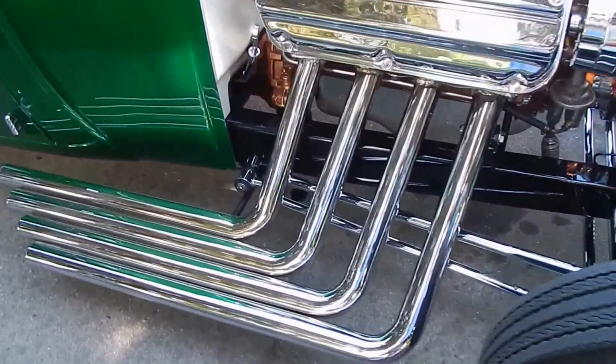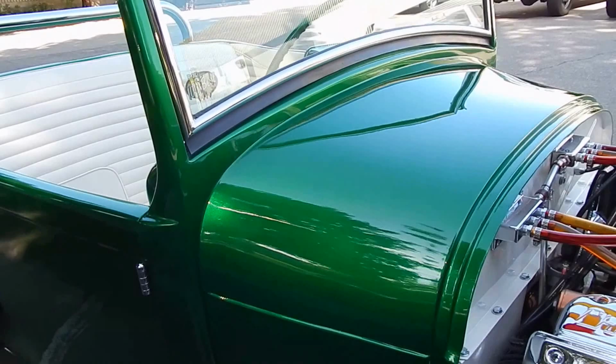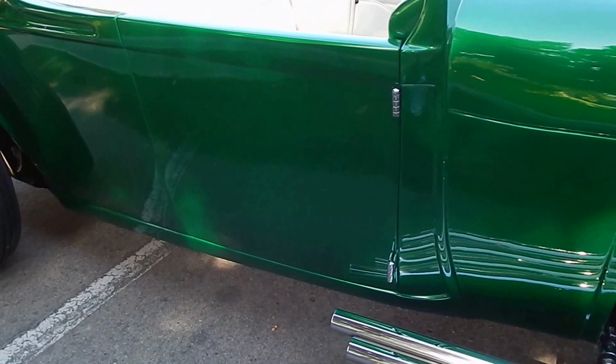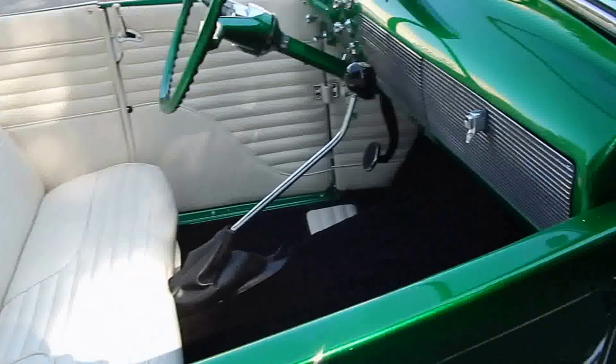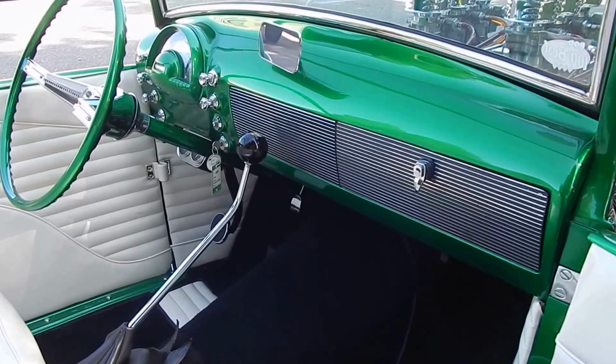Custom made chrome open headers. Rod and Custom 100 Best. When we get around the driver's side, I'll talk about some of the other stuff on it.